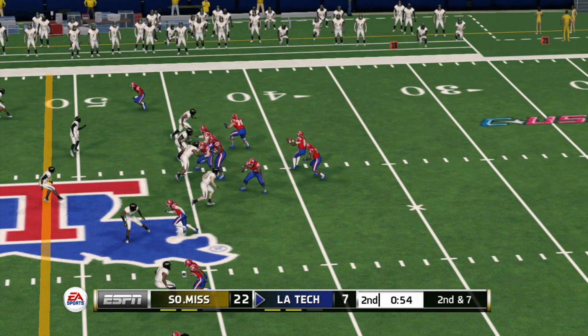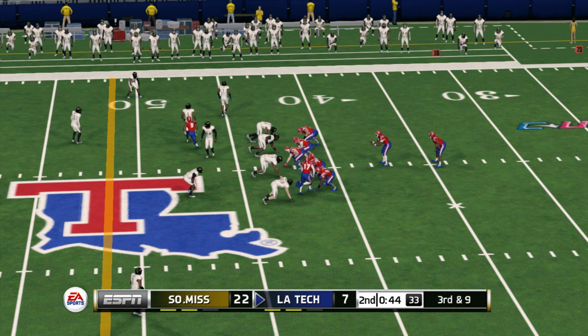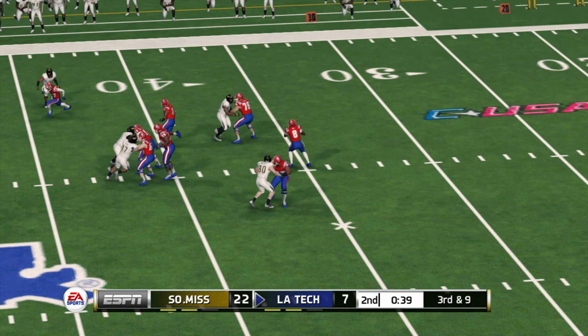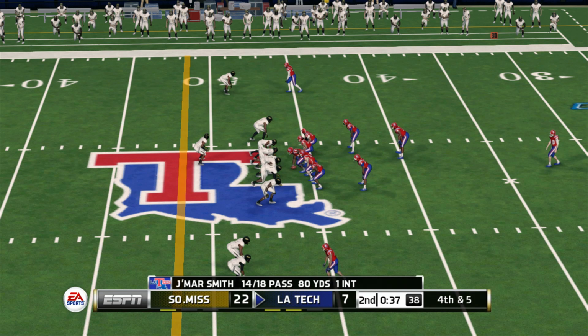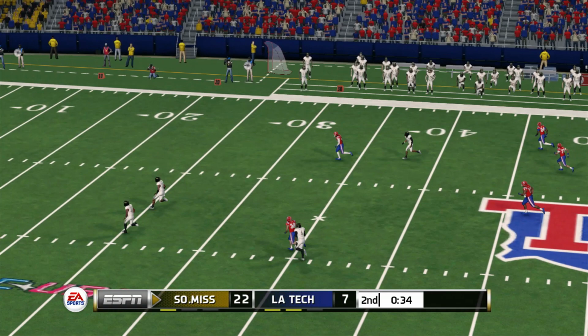He's on the run, and he's going to be sacked for a loss. Absolutely perfect call by the defensive coordinator. He brought just the right amount of pressure from the right direction, and it seemed to confuse the offense. They make the stop at the 46-yard line. The Golden Eagles are going to call their second timeout. That'll bring up fourth and 5. And down he goes at the 16-yard line.